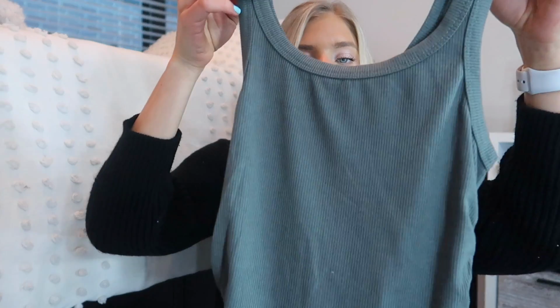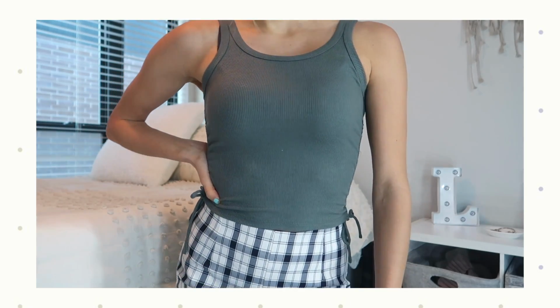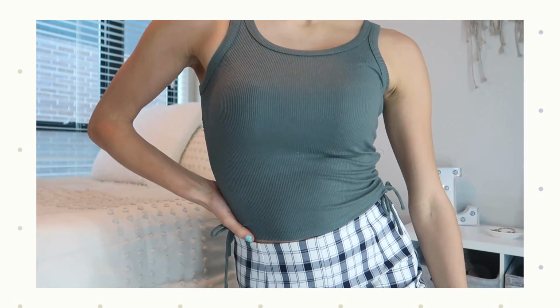And then this next top I got is similar to the one that I just showed you guys, except it's a tank top, and it's in this really cute army green kind of color. And I love this green because it's super neutral. And if you guys have been following me on Instagram, you know that I'm very into neutral colors. So that's why it's fun to spice things up a little bit more in my wardrobe.